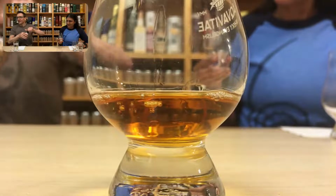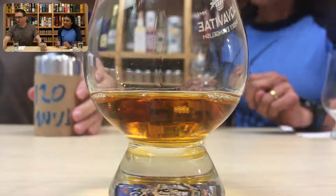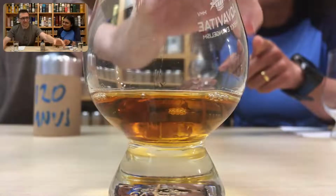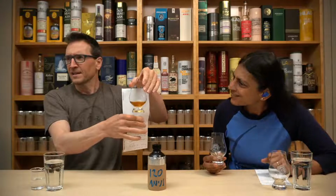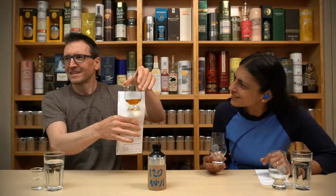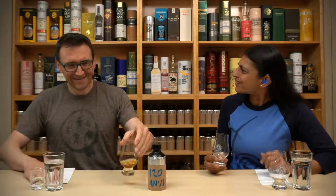Now, it does definitely have a dark tinge to it. The colour is actually more amber, maybe a touch of red. Sherry, maybe? Maybe.